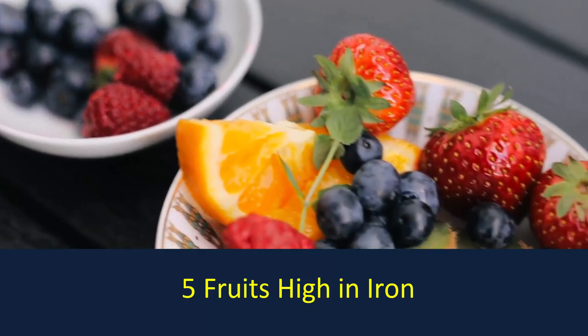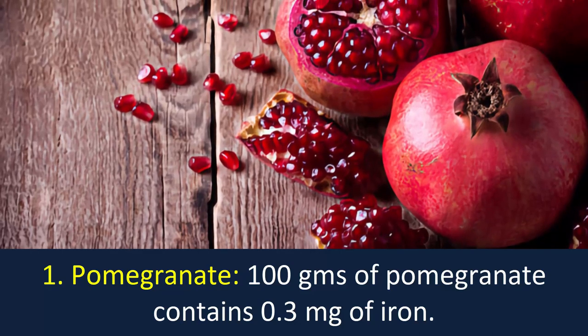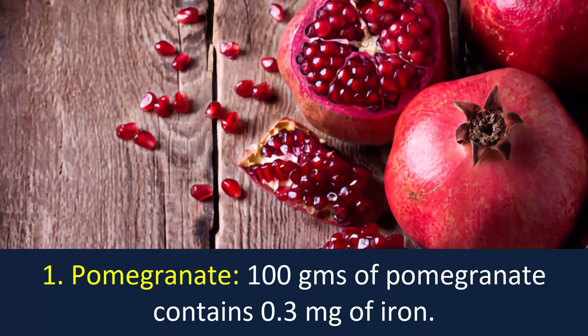5 fruits high in iron. Number 1, pomegranate. 100 grams of pomegranate contains 0.3 milligrams of iron.